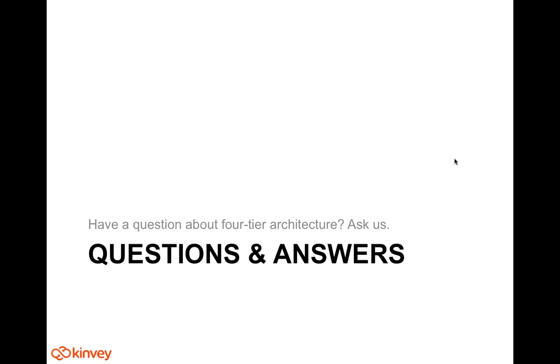Let's see, the next question here is, can this mobile backend be linked to a web application? Absolutely. Linked as in you can develop hybrid apps that are both web. Really, it's the client tier that's going to matter. The backend can be shared between web applications and mobile applications. Absolutely, that's the intent.